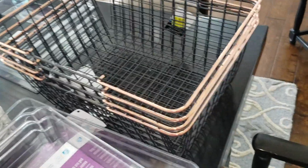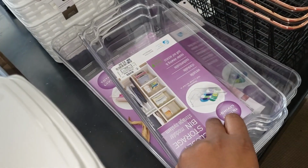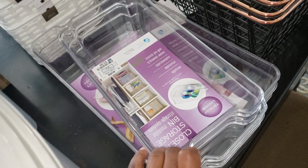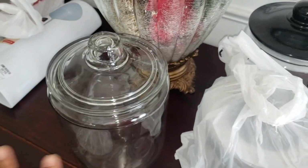And these I got at Walmart on clearance for still like $8. I got 4 of those. And I got more clear bins, and these particular ones came from Ross. So we're just gonna see. I forgot. So I also got, excuse the mess.